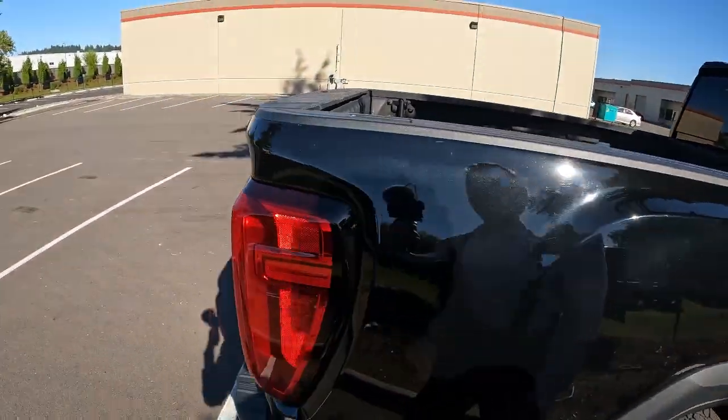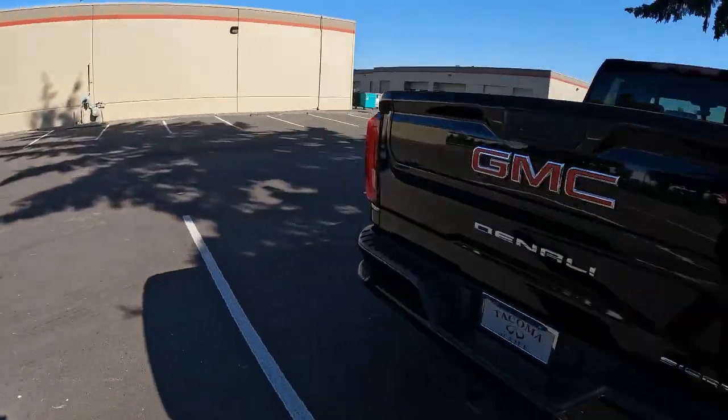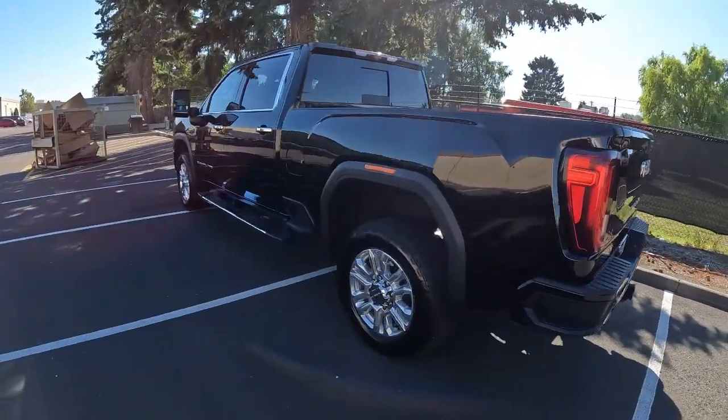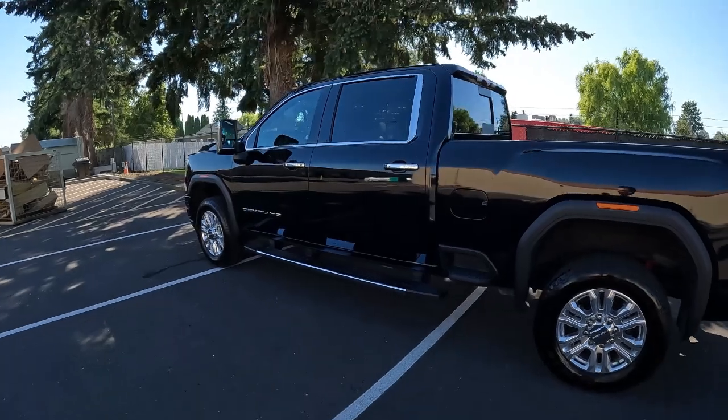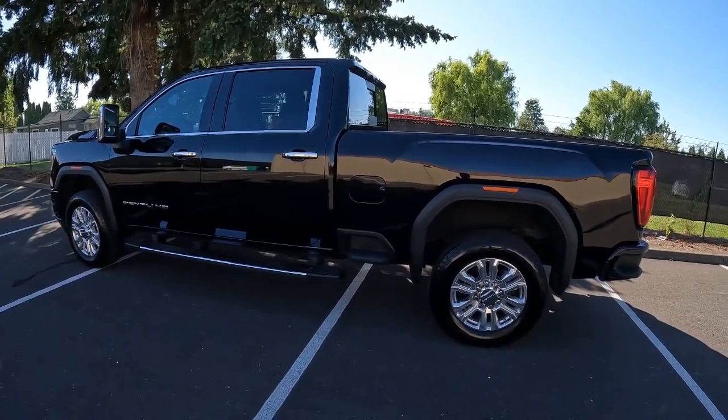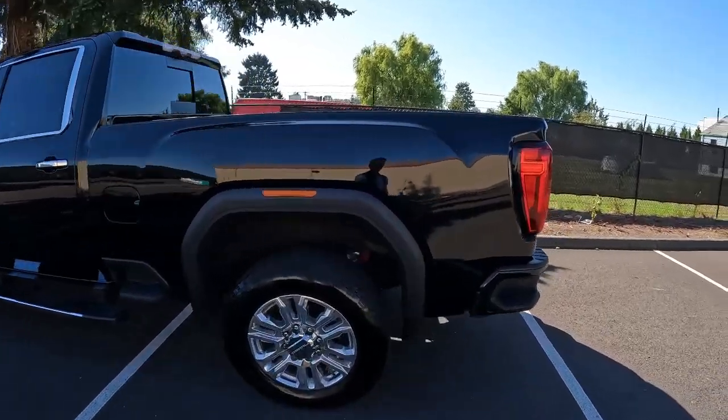This one has a shorter bed, making it a little bit easier to park and maneuver and live with on a daily basis. The long wheelbase ones are almost like a limousine. And obviously it can be better for some situations to have the 8-foot bed, but most people will prefer having the 6.5 foot bed just for parking and maneuvering. It makes it a lot easier.